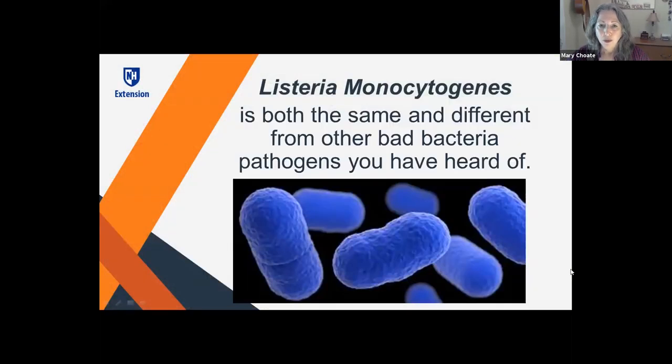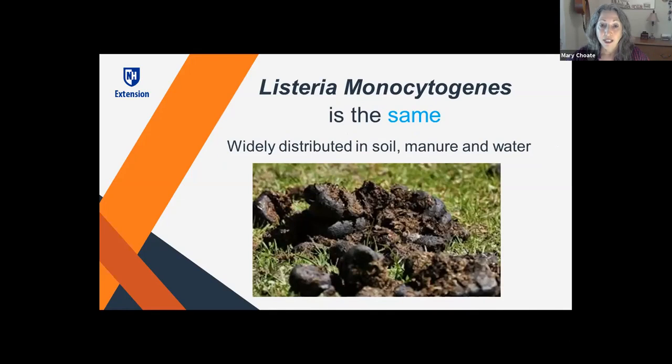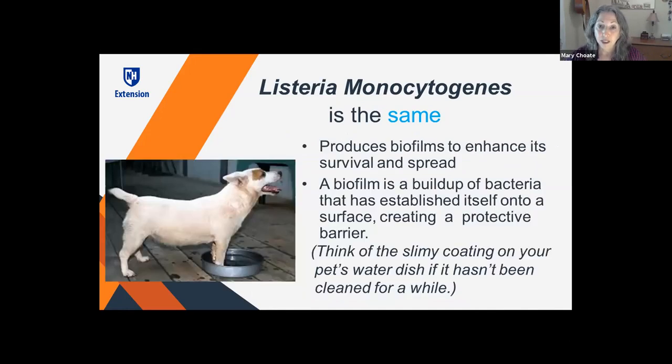So Listeria is both the same and different from other bad bacteria you may have heard of. We'll talk about how it's the same. It's the same in that it's been linked to recent outbreaks with fresh produce. It's the same in that it's widely distributed in soil, manure, and water. It's the same as other bad bacteria in that it can produce biofilms, which enhance its ability to not get taken care of by just regular cleaning.